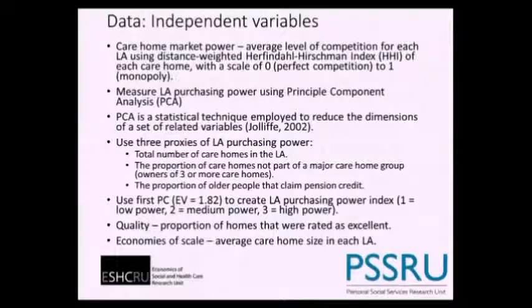Okay, in terms of our independent variables, the key ones, we look at care home market power. For that, we use the average level of competition for each local authority, estimated using the distance-weighted Herfindahl-Hirschman index for each care home. So it's distance-weighted, and measures how competitive the market is around each care home in a 10-kilometre radius, with a scale of 0 for perfect competition to 1 for monopoly.